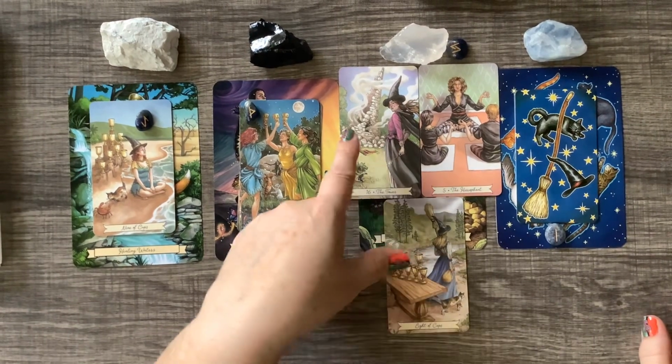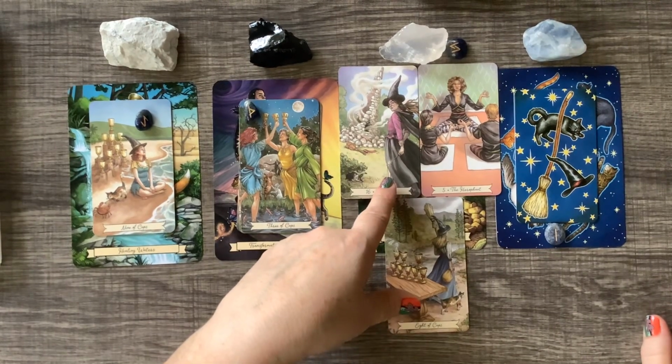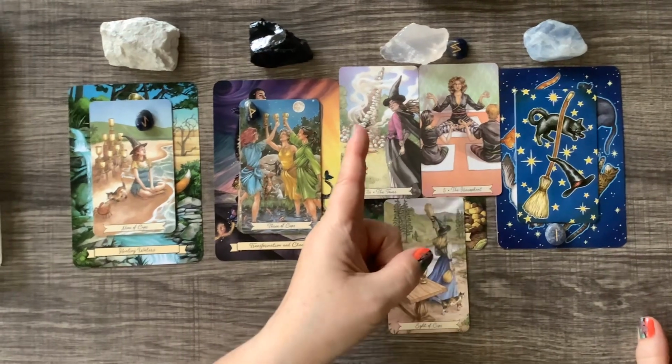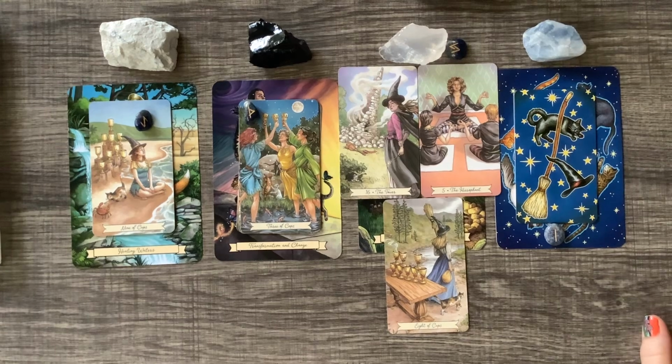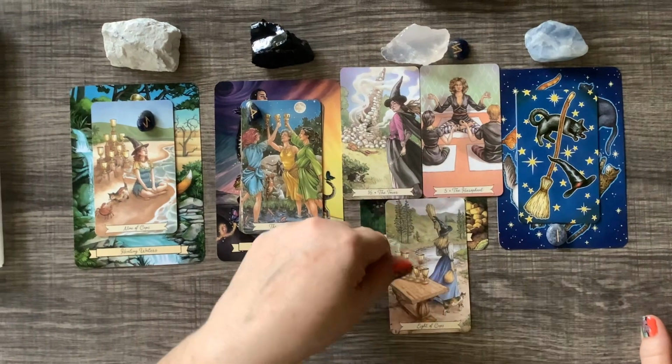Now, this witch I was mentioning on this Tower card, she's looking pretty satisfied with herself, and you can see her wand is activated. She brought that tower down. She did that herself. She didn't wait for it to come down. She saw that it needed to come down, and she took it down. And I really feel like this all ties in together.